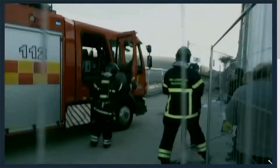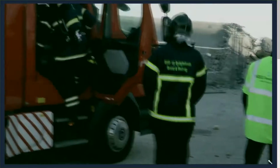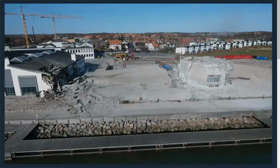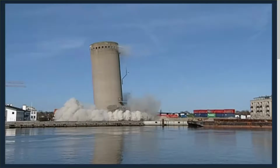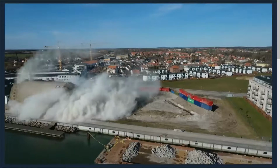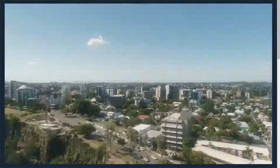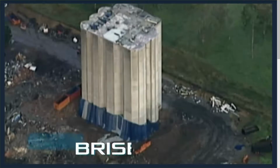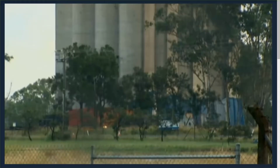As the dust settled, they had no idea if anyone had been harmed. But Kenneth and his team aren't the first to be stumped by a stubborn silo that refuses to come down as expected. May 12, 2013, Brisbane, Australia. Crowds gathered to watch a huge 4,400-ton silo being demolished. The 50-year-old silo had originally been used to store malt for brewing beer.